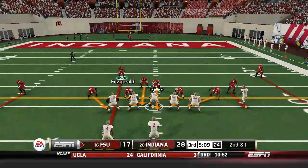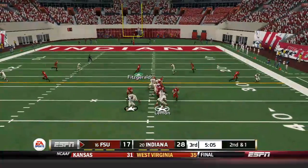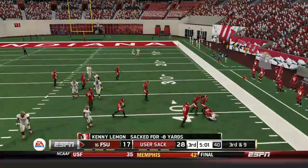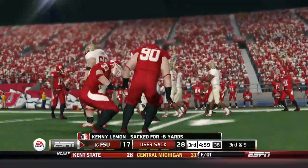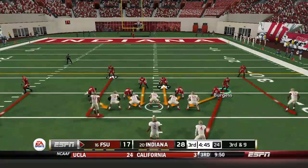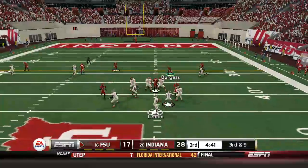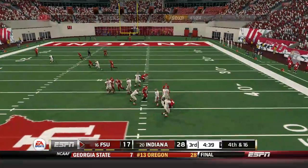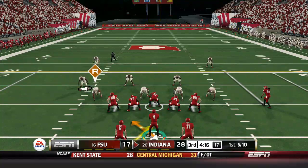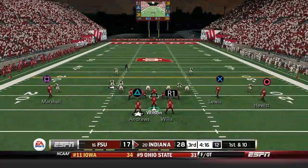That's a deep. Tries to get out of trouble. Can't shake the defense. And he's going to be sacked. And they're really getting some good pressure now. Way from having a chance to make a play on the ball. 10 catches is the definition of a good game receiving.